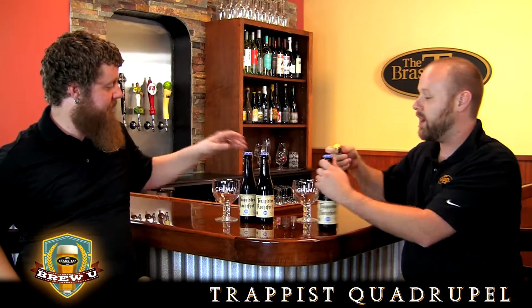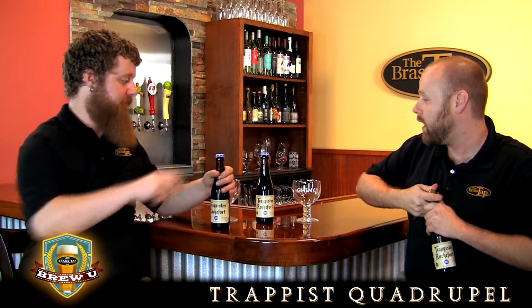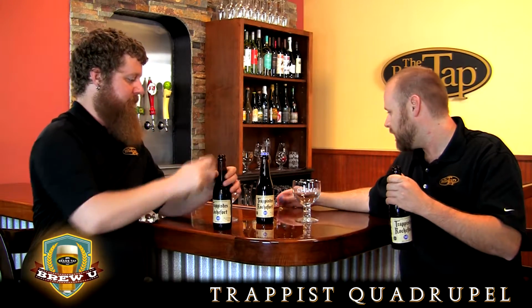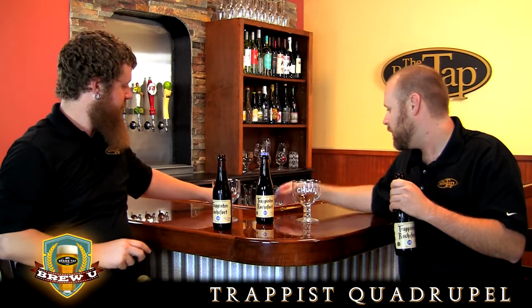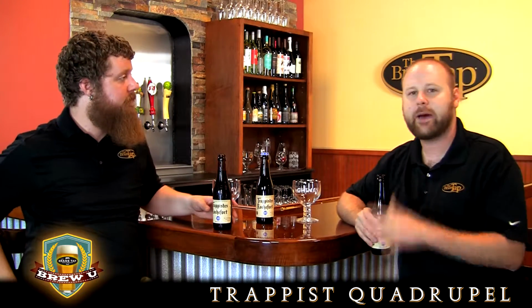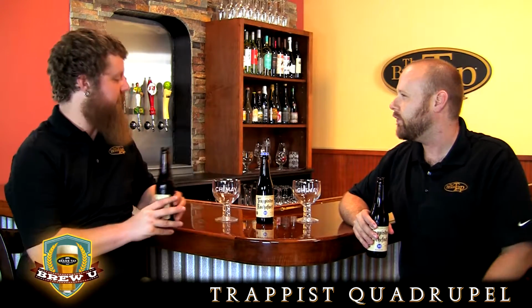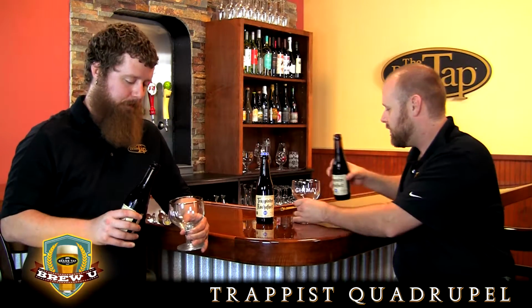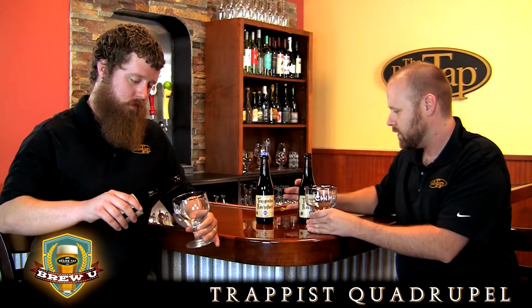All right, so we're gonna go ahead and pop it. It's also known as Roquefort the blue cap, because the cap on the 10s are blue. They also say 10 on them. And then there's also a green cap and a red cap. Yes. The green cap, I believe, is the 6, and the red cap is the 8. Yep. All right, so we're going to pour this.